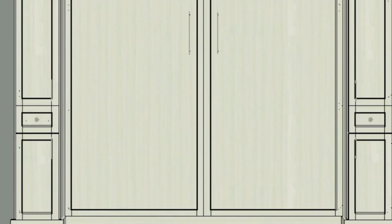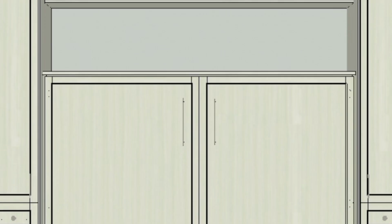I did little knobs on these pull-out drawers just to add some visual interest instead of doing the same pulls here as I would do on the doors. And then on the wall bed, because these are such large doors, I did bigger hardware on the pulls there so that it looks more substantial and fills up the space nicer.